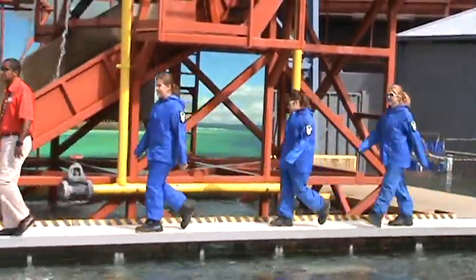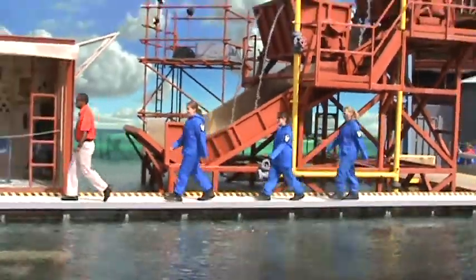And if anyone knows serious action, it's certainly Michael Bay. Some of the effects we'll be using today include a water cannon.